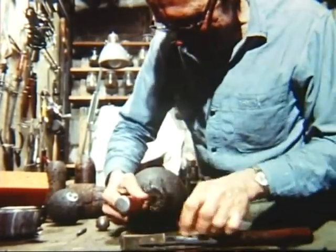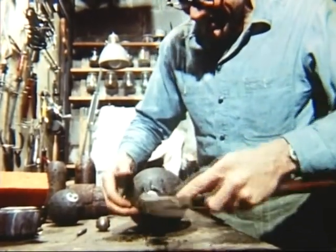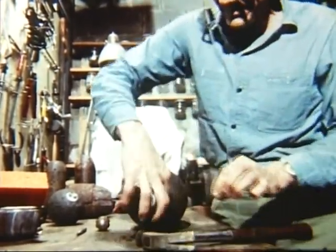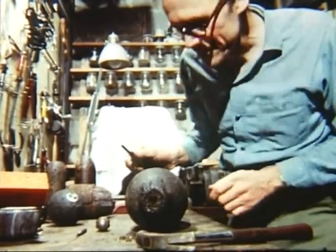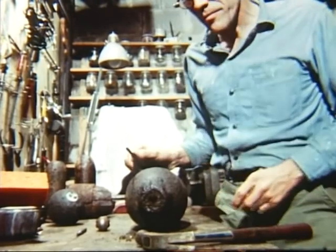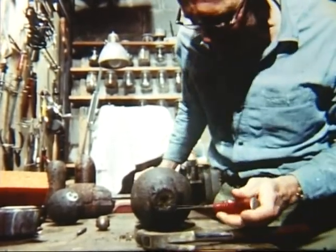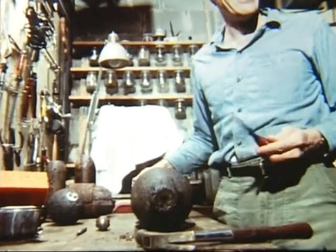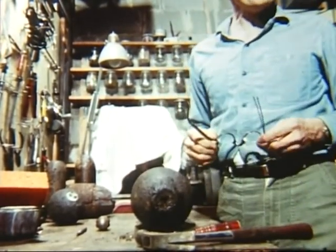But see, we had nothing to worry about at all in this one. See, this goes all the way in, this way, all the way into the powder chamber, and all we've got to do is fill it up with water, and we're perfectly safe now. Nobody has to worry about this one anymore. We safe now? Oh yeah, we safe. Y'all can come back.